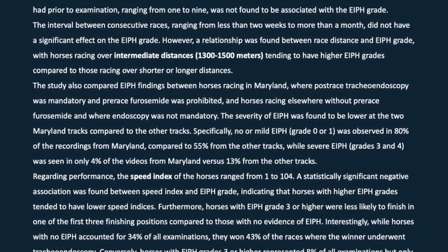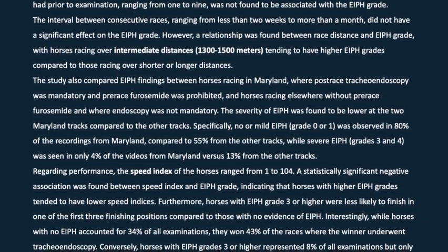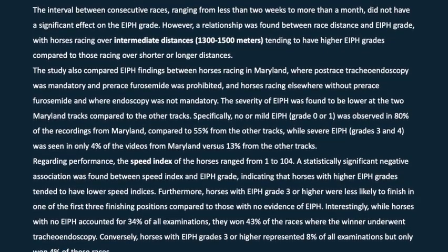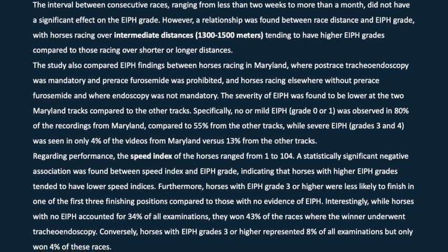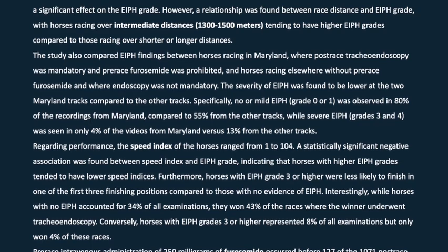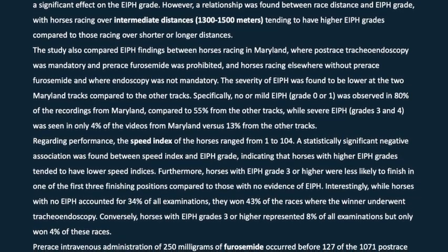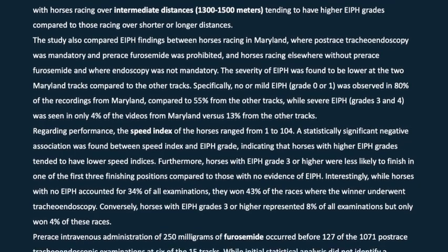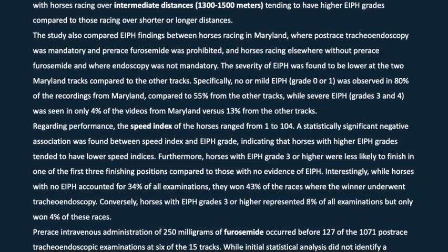The severity of EIPH was found to be lower at the 2 Maryland tracks compared to the other tracks. Specifically, no or mild EIPH, grade 0 or 1, was observed in 80% of the recordings from Maryland compared to 55% from the other tracks, while severe EIPH, grades 3 and 4, was seen in only 4% of the videos from Maryland versus 13% from the other tracks.